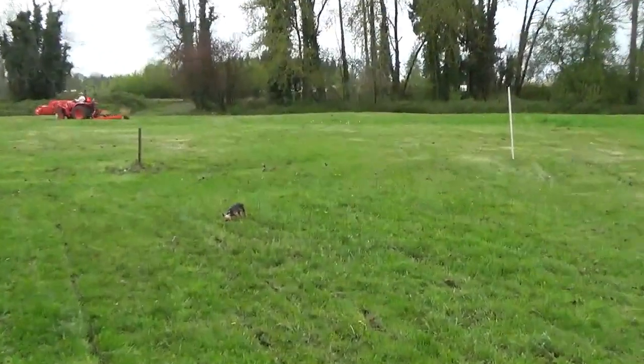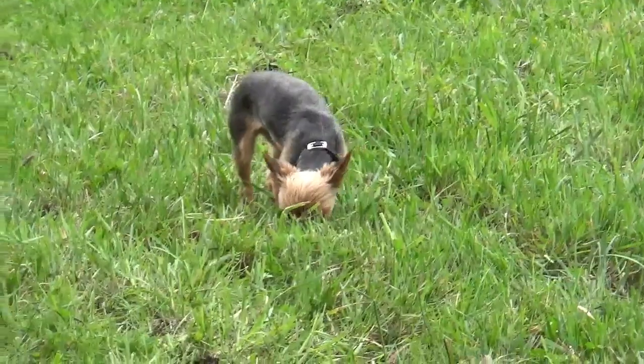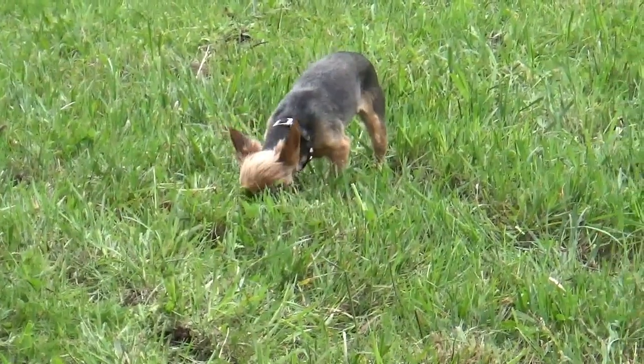That dog's crazy. She finds a stinky spot and she just rolls in it. I don't know why I even buy her spa days. Seems like a waste of money.